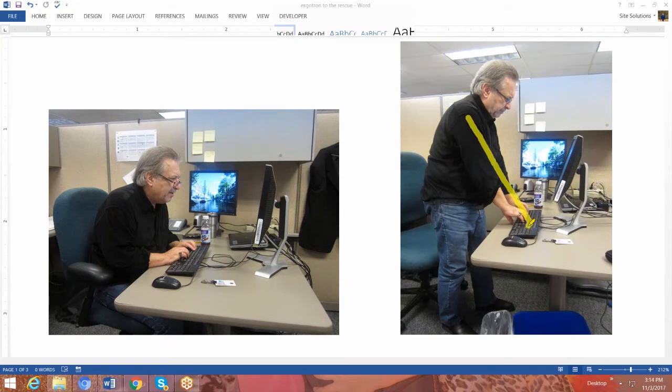and then to type, he's got to extend his wrist. And if you try this right now at your desk or wherever you're watching this, just take your wrist and pull it back as far as it will go, and you can feel how hard you have to work, how hard you're using the muscles of your forearm to hold your wrist in that position.